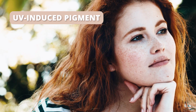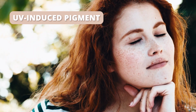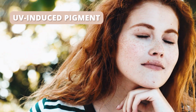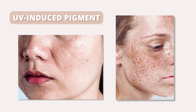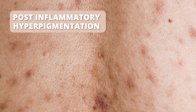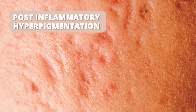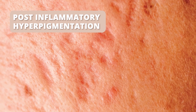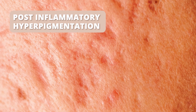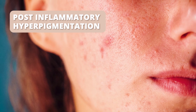Now, UV-induced pigments such as sunspots and freckles are superficial and present in the upper layers of the skin known as the epidermis. The degree of the pigmentation depends on how much UV light the melanin pigments are exposed to. Post-inflammatory hyperpigmentation is a response to injury of the skin and can be a result of acne, burns, friction, or aggressive skin clinical treatments such as chemical peels, laser, and incorrect waxing. This condition resolves with time but responds well to the right skincare ingredients.